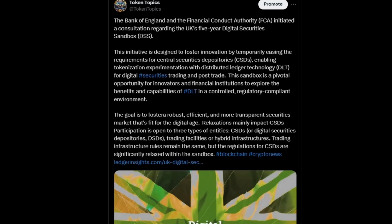This sandbox is a pivotal opportunity for innovators and financial institutions to explore the benefits and capabilities of DLT in a controlled, regulatory compliant environment. The goal is to foster a robust, efficient, and more transparent securities market that is fit for the digital age. Relaxations mainly impact CSDs. Participation is open to 3 types of entities: CSDs or digital securities depositories, DSDs, trading facilities or hybrid infrastructures. Trading infrastructure rules remain the same, but the regulations for CSDs are significantly relaxed within the sandbox.